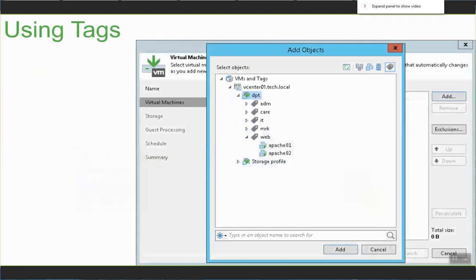Okay, tags. Who uses tags in their environments? Okay, in the VMware environment in general, not just in Veeam. Okay, so a few. It seems to be gaining more momentum here. A lot of my customers will back up by a cluster. The cluster is what they'll back up, or they'll manually put the VMs in, which is really dangerous. You do that, and you're guaranteed to miss VMs from your backups. Tags is another way we can back up.